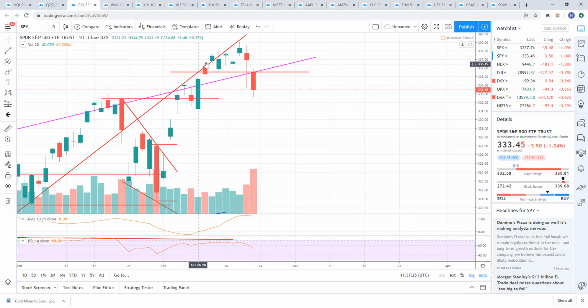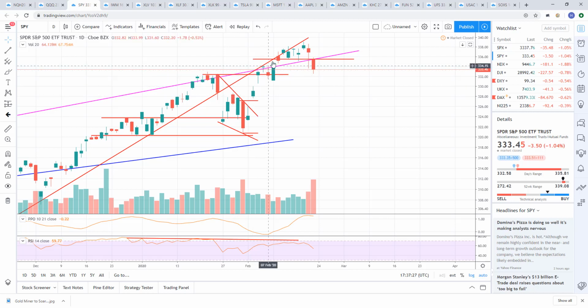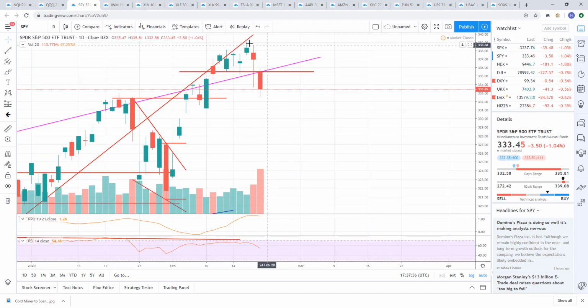So we overshot that purple line. I had said we were back testing this from below. We'd made a perfect tag, and then we overshot it, but it was not very impulsive. We just barely overshot it, and this is topping action basically. This is where people are selling, and over the last 2 days, we sold down and came right back down underneath that resistance line, and now that's resistance again. So the decade-long trend line that's been in place is now resistance again.